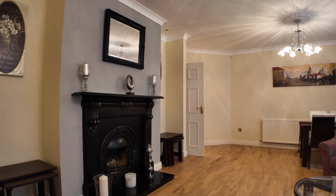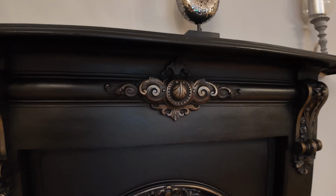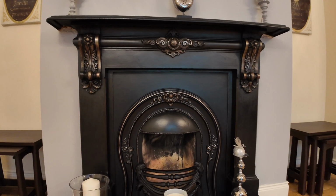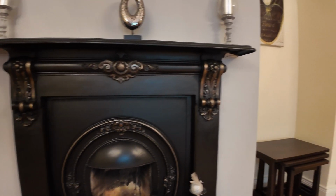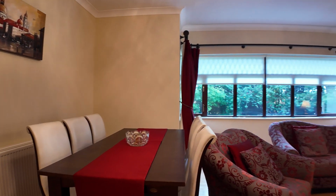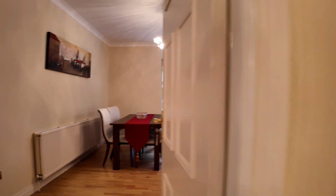That's an open solid fuel fire with a very pretty, I think, cast iron inset with an ornate horseshoe inset piece. It's lovely, and it will suit any wide range of style as well, because this property is very much a blank canvas for the next owner to make it their own.